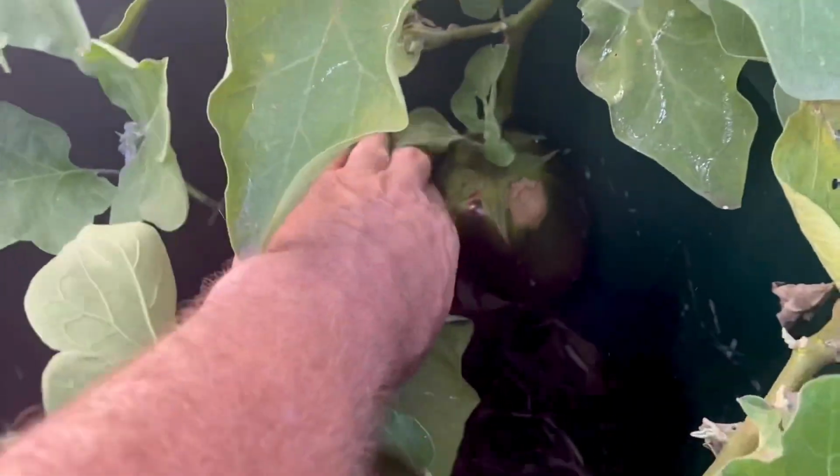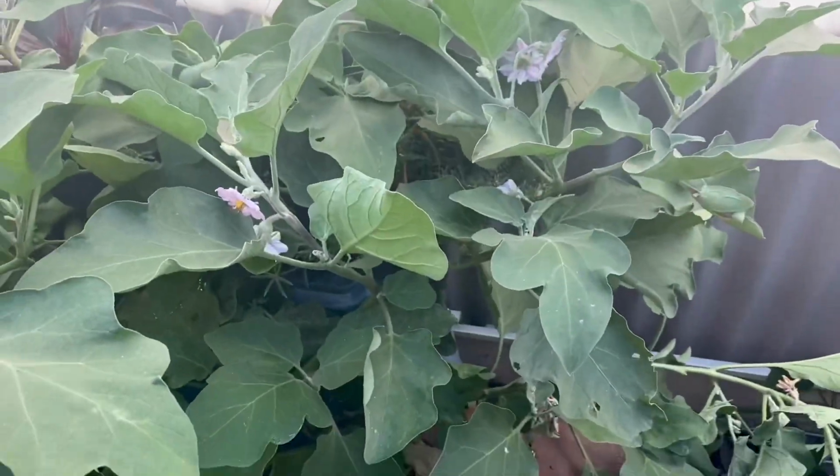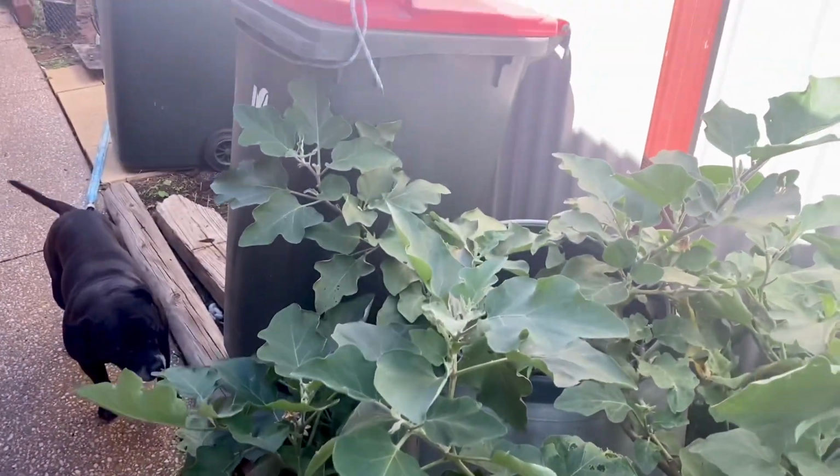I've still got my usual nice ones there, if that focused. And it's flowering like crazy still. Yeah, so that's good, she should produce very well.